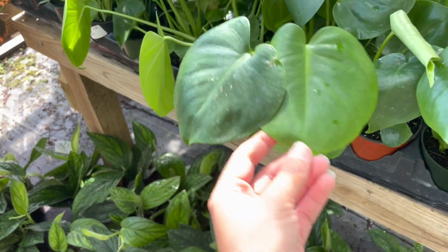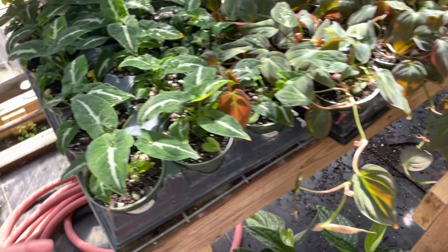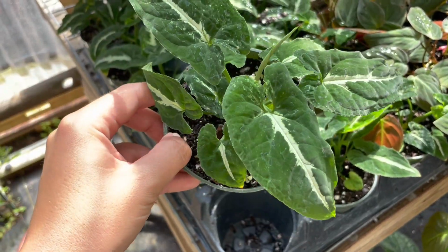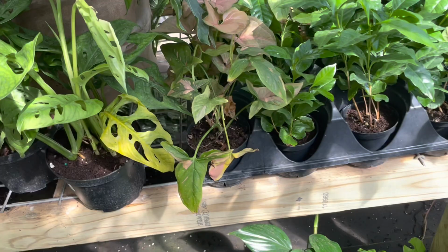These Rhaphidophora decursivas had some juvenile leaves, and these cute small monsteras if you prefer them to the big ones. And then these Syngonium Wendlandii were super cute for $15. Really nice little starter plant. I love how velvety the leaves are, even if I'm not a Syngonium fan.